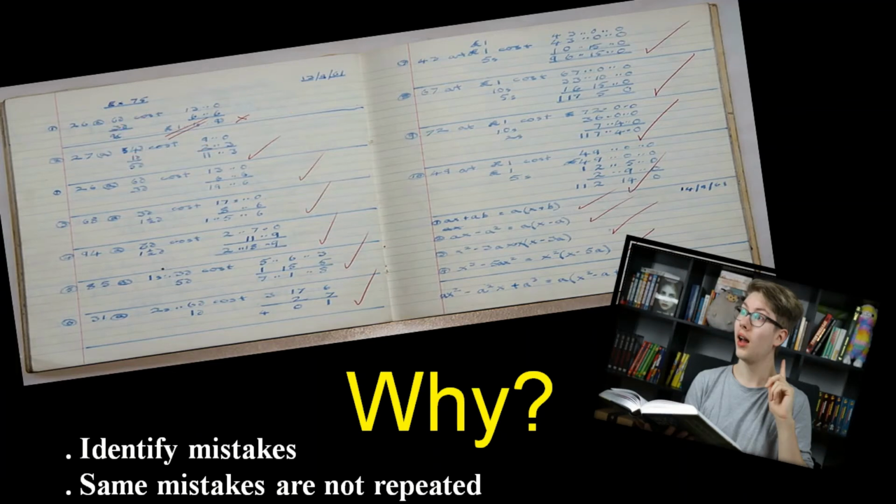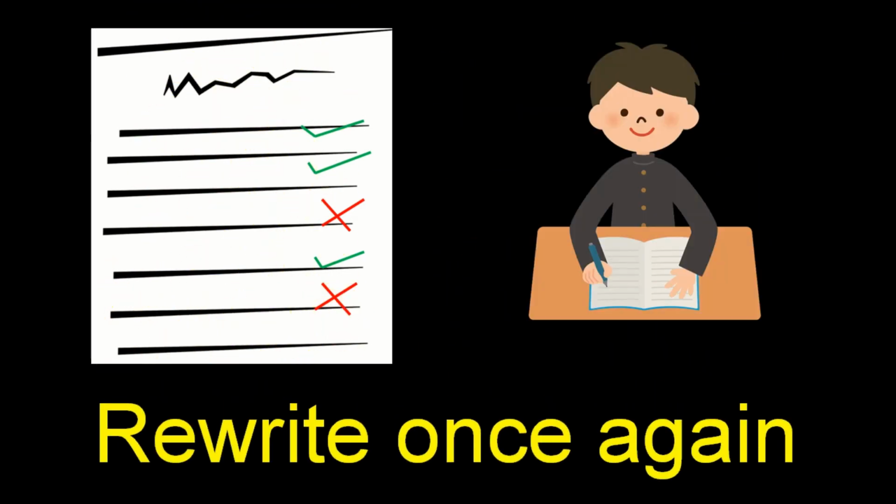Now, if you have understood the question thoroughly, if you have cleared all your doubts properly, and then you have written it, then you will not make many mistakes and you will be confident about the answer which you have written. But in case the question is too difficult, so even after understanding it properly, you have made a few mistakes in the answer, then doesn't matter. Rewrite it once again, because once we rewrite it again, we instantly rectify our mistakes and we become more confident about the answer.